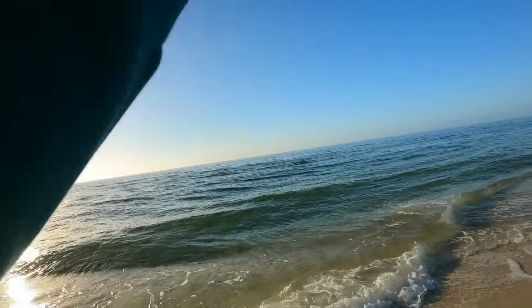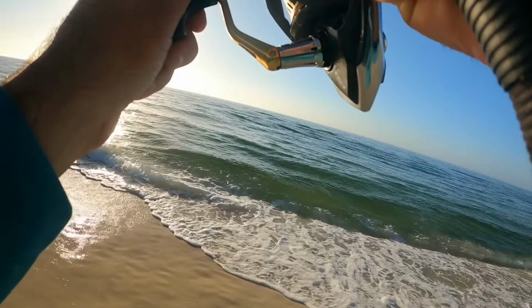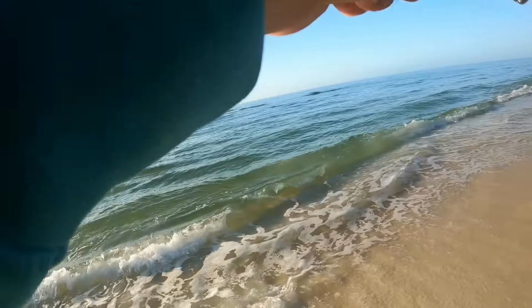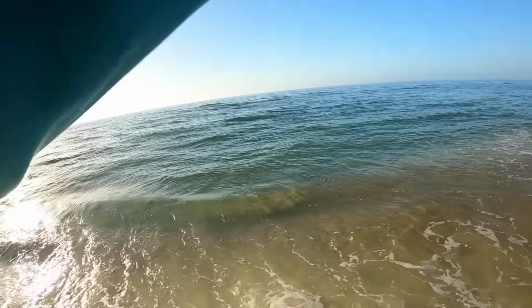There we go, there we go, there we go. Made a bait change. And we're hooked up again. Oh, he's fighting good. He's a runner. I freaking love catching him on this bait. This is a Gotcha plug. And it straight gets him. This is a nice fish.